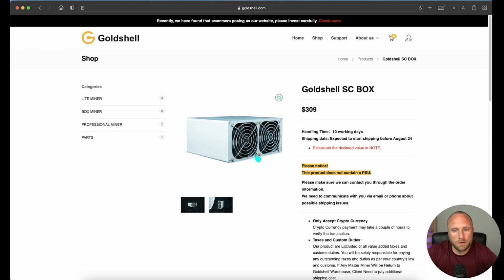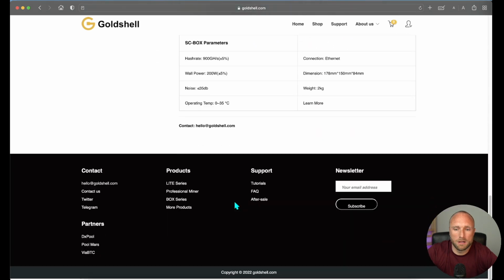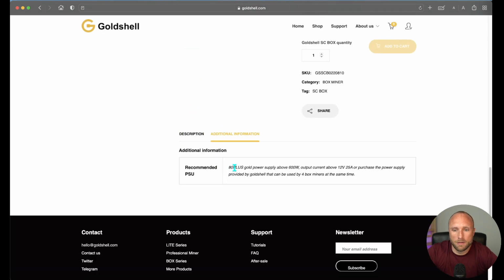And then one thing to note here, this Goldshell SC Box does not come with a power supply unit, so you'll have to purchase your own power supply unit separately. And here, they recommend an 80 plus gold power supply over 600 watts.